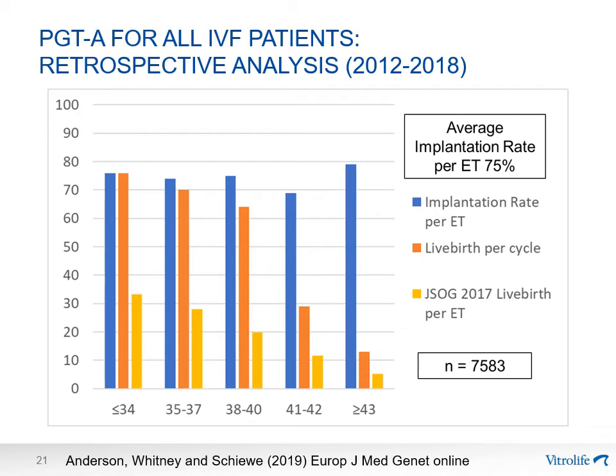What we can see is that irrespective of maternal age, the implantation rates which they achieved, shown in the blue bars, are really very high, much higher than the corresponding implantation rate in the registry data. And they're maintained irrespective of the patient's age, all the way up through to the early 40s. And in fact, the average implantation rate per embryo transfer was 75%. So this is incredibly high in relation to normal practice of IVF without pre-implantation genetic testing.